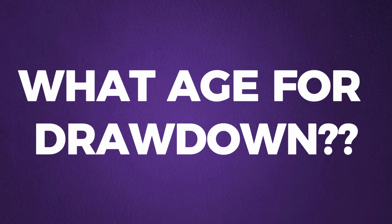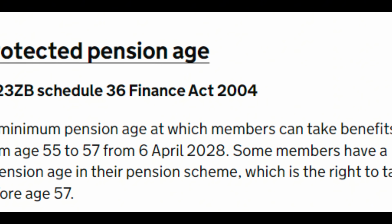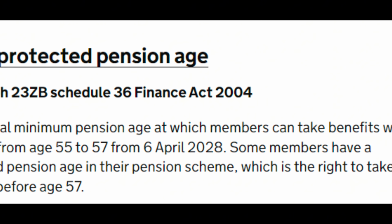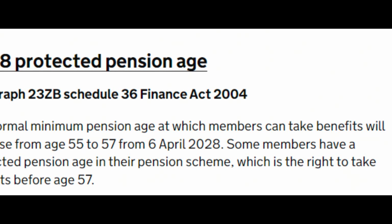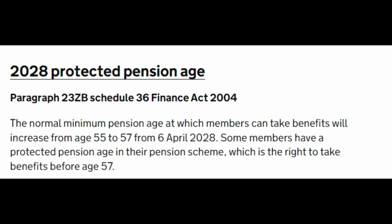The state pension age is 66 and rising to 67. But the rules around defined contribution or private pensions are different. Under current rules, you can access your pension from 55. However, this is set to rise to 57 in 2028. Further caveat though, if you have an existing private pension, you may have a protected pension age of 55. So it's always worth checking this with your pension provider, because if you do transfer it for whatever reason, this valuable benefit can be lost.